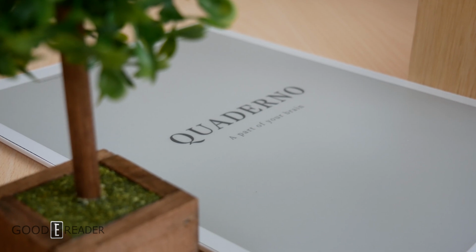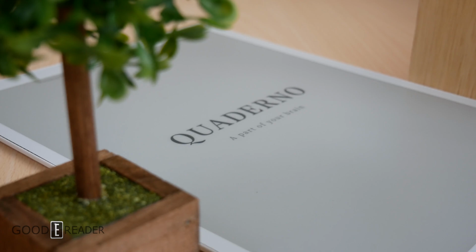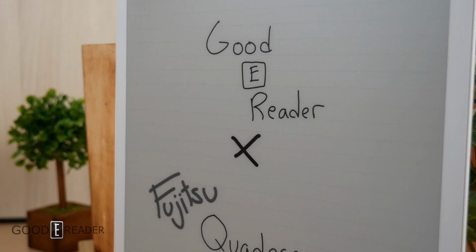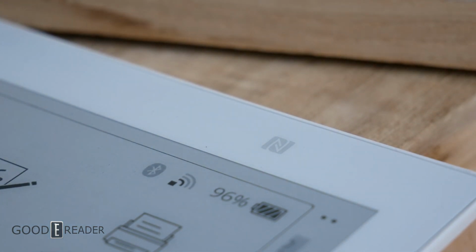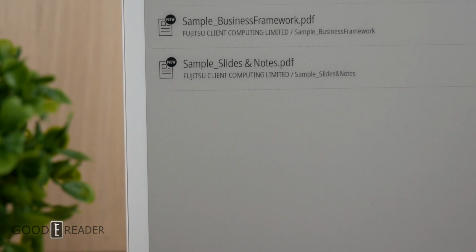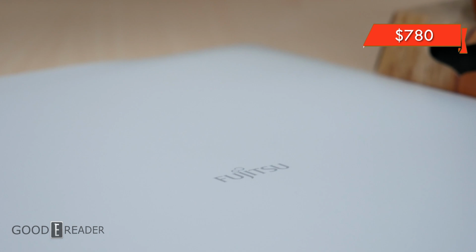Now this does roughly copy the Sony DPT's hardware, but it does have new things like USB-C, 4 gigs of RAM, and an all-new EMR layer that allows you to use basically any stylus on the market. It's also only $780 USD, and yes, I say only because everything on this list is pretty expensive, so this actually makes it not only the newest 2021 model, but the cheapest on this list.